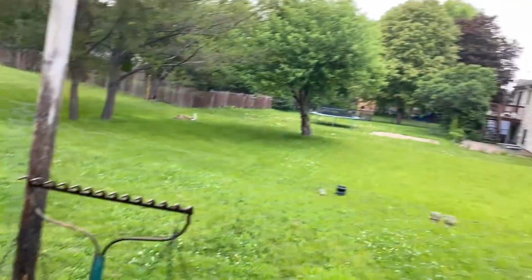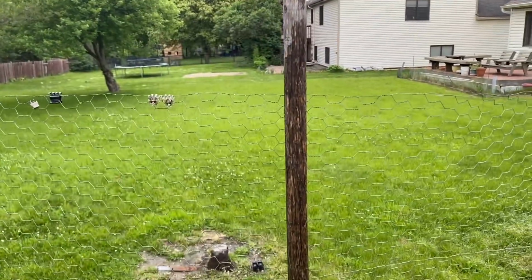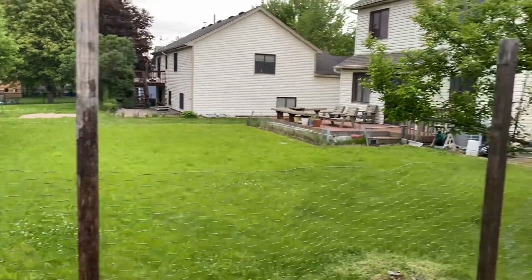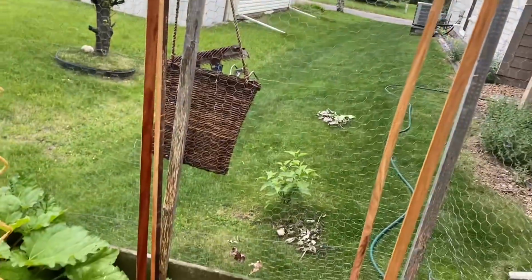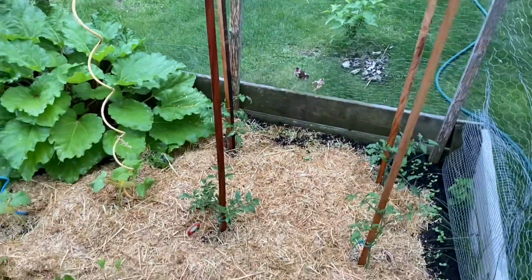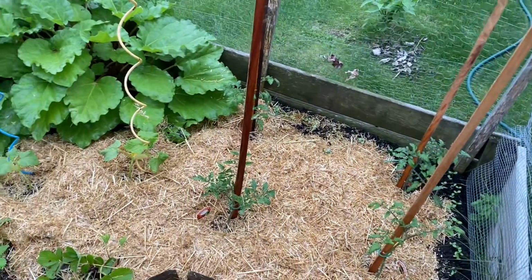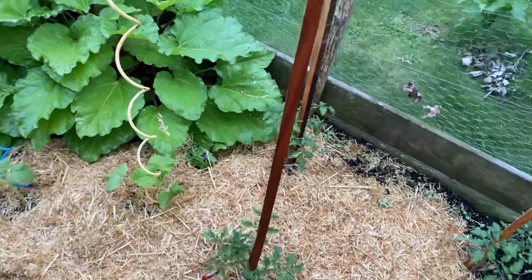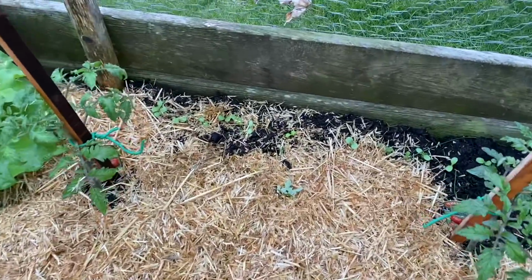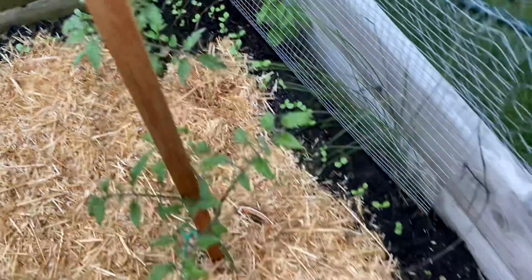I don't know. And I'm gonna make some signs here with the names of the crops that I'm growing this year. And I might as well, sorry, I'm out of breath. I need my asthma inhaler. But I might as well show you the update. I put straw down just to keep the moisture in. It's supposed to block some weeds. But look at my zinnias. They're doing great. And here's the beans.